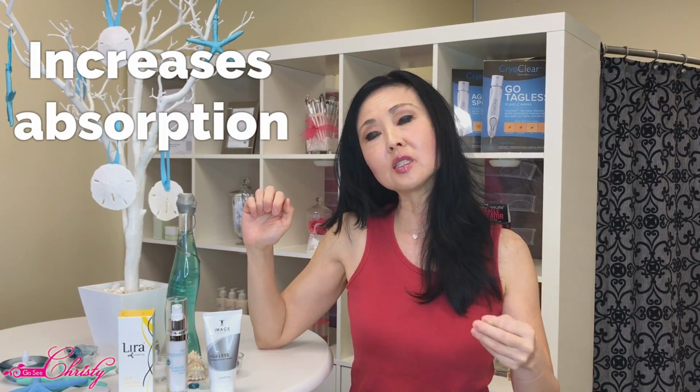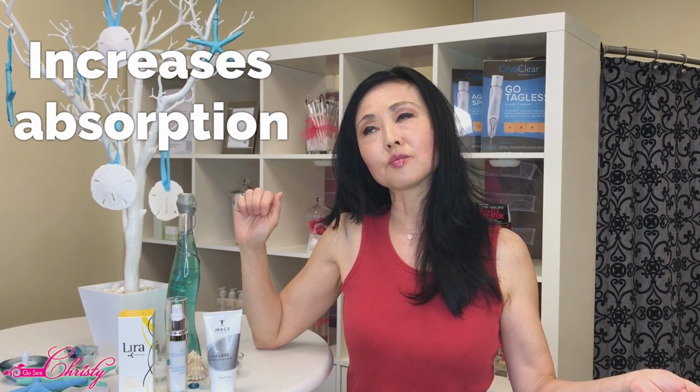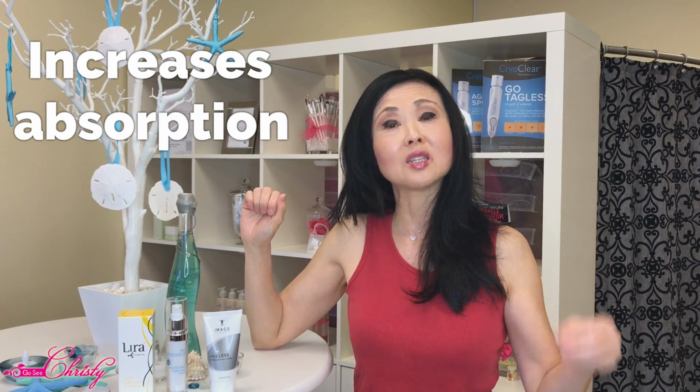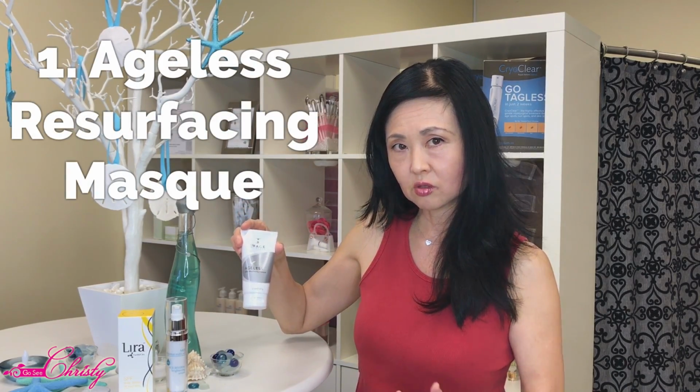It has phytic acid. Phytic acid is actually derived from rice, and it's a lightener and brightener. So why not use an exfoliant that also has some lightening and brightening agents? And it also increases the absorption rate of the hyperpigmentation treatment ingredients, so lightening agents. So the first one is you would use this first, right?